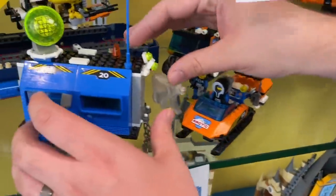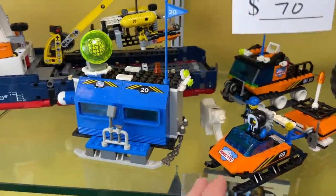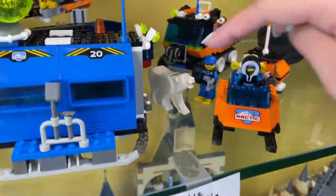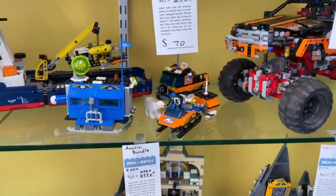Whoa. That's so cool. This is old school. I actually had this set. I remember because you could kind of open it up and it's like a little HQ, like an Arctic Explorer kind of thing. So fun. Wow, these are old. 2000. Yep, I remember that. The Arctic bundle. Oh yeah. My gosh, and a little polar bear. I still find those sets every now and then. I have that polar bear too. That's somewhere. A cute polar bear.